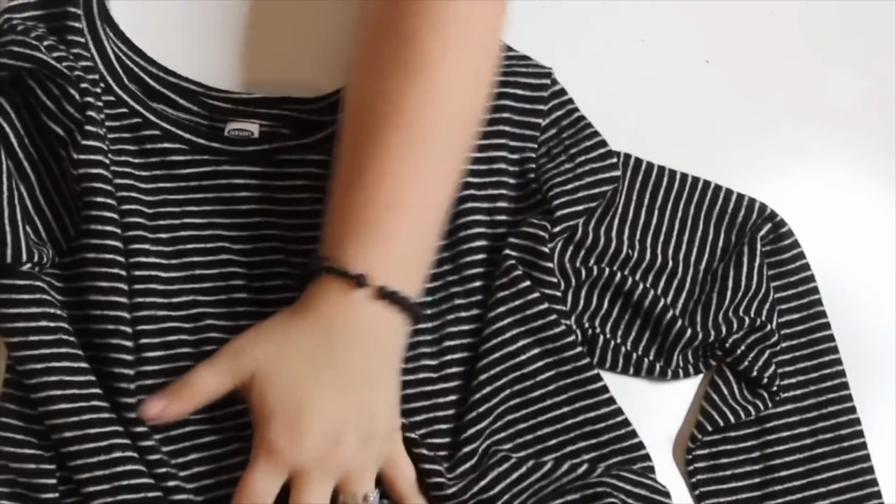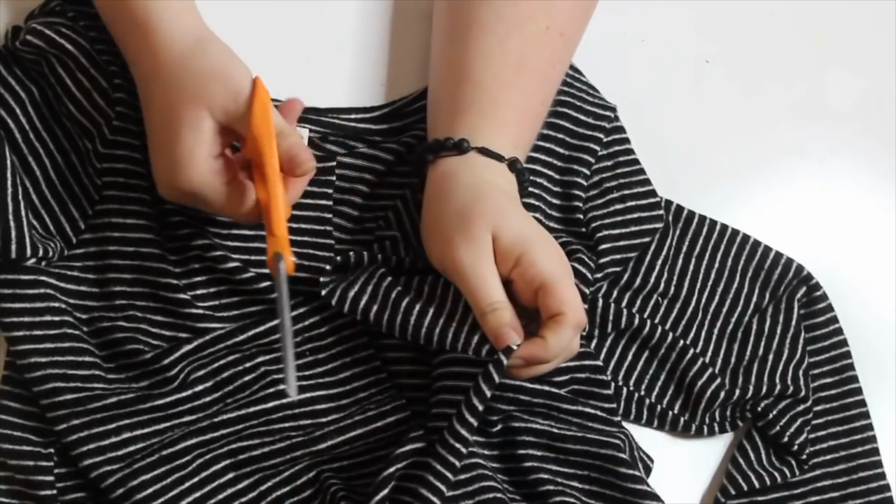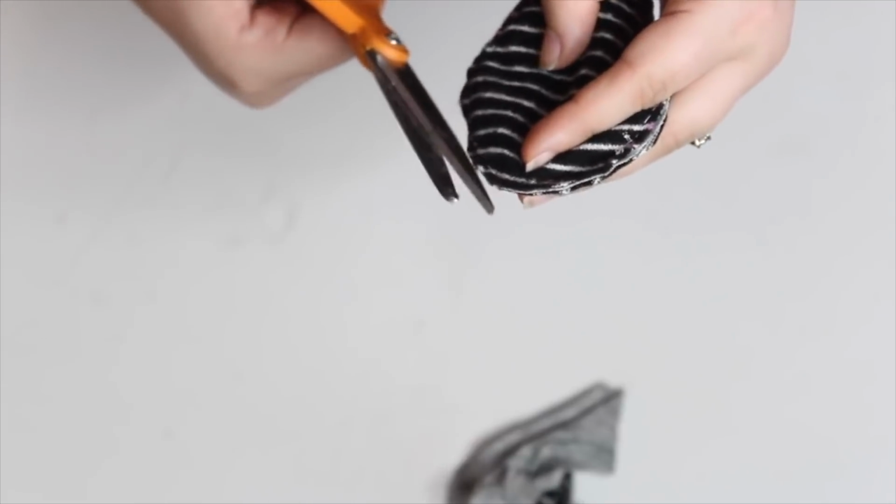So some examples of this are turning an old t-shirt into a reusable grocery store bag. If you're trying to do zero waste the very frugal way and you don't want to go out and buy a canvas tote, reuse one of your old t-shirts and turn it into a bag. You can do this same thing with makeup remover wipes.